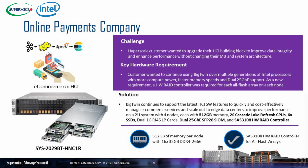And they've been using the Twin architecture system for multiple generations, and as Intel releases new CPUs and new innovations at the microcode level as well as in the firmware optimization, we've been able to deliver more performance for our customer with the same system architecture. And they've even onboarded new systems with Cascade Lake Refresh, which is the second generation of Intel Xeon scalable processors.